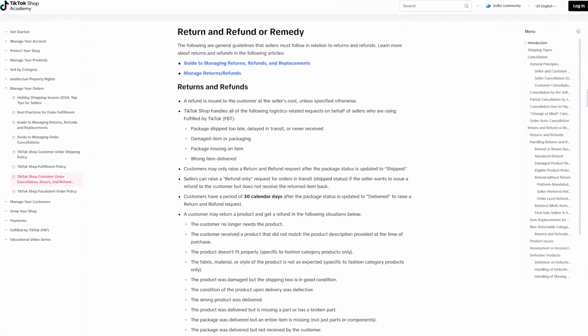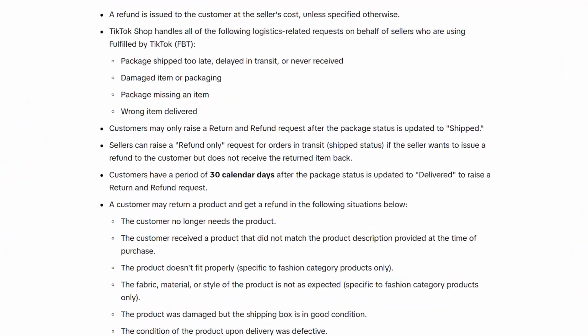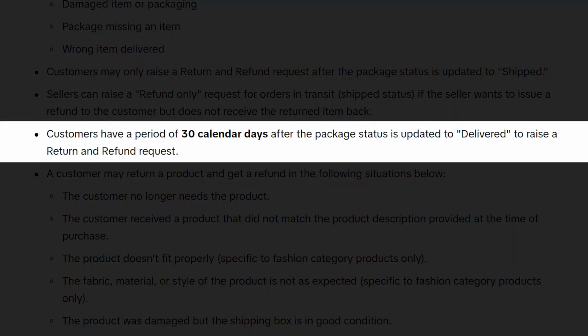Now, TikTok Shop does require you to be able to offer refunds to your customers. They allow your customers to do an after sale request, which is what they call refunds and exchanges. They allow their customers to do that up to 30 days after their order was placed. So they can even request a refund when the order is in transit if they wish to.